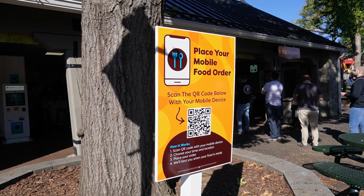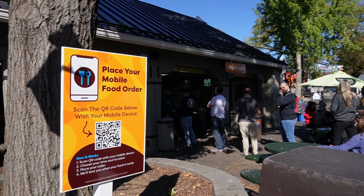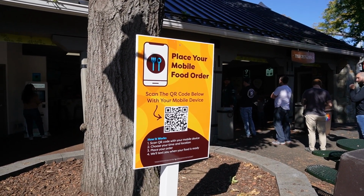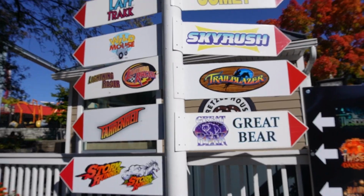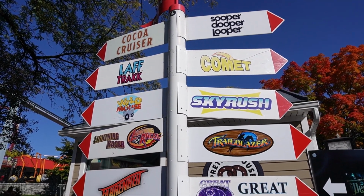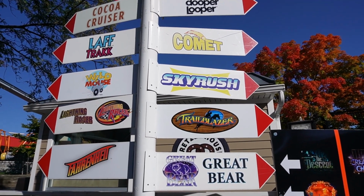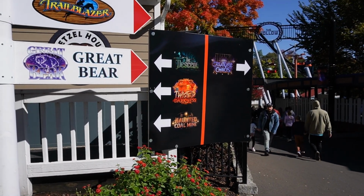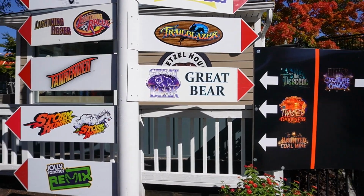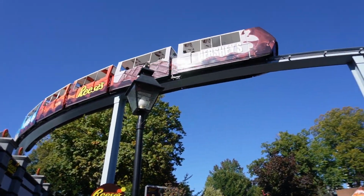This is one of my favorite features when it comes to getting food at theme parks, mobile ordering. It looks like you can mobile order for some of the places, which is very convenient. Here's the sign for some of the coasters and rides where it directs you to go if you're looking to ride some of these rides. We rode Sky Rush yesterday. That was a very good and intense ride. But here's also a look at where some of the haunted houses are if you're coming to the Dark Night event. They also have a monorail here at Hersheypark.